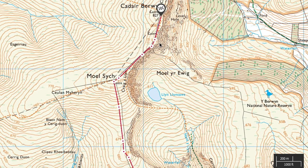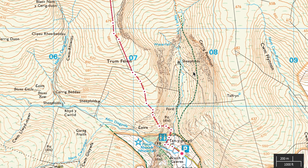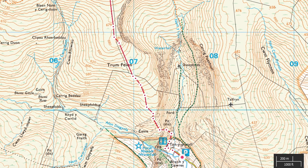On the way back down, I'm going to try and go via this walk over here, as it will, I think, cross the lake over here, and maybe a couple of lakes as well. So that should be really, really nice, and that should take us back to the car park at the Tunnel Pistol.